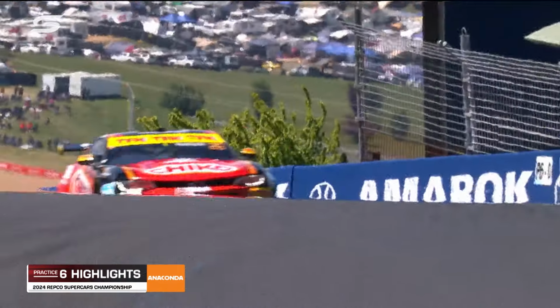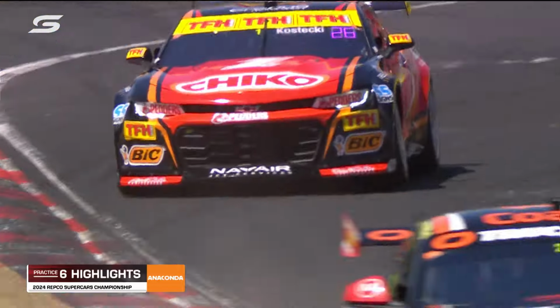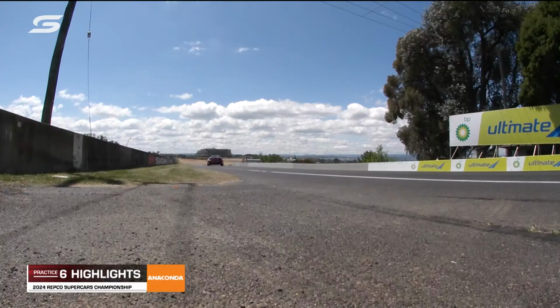Just the smallest of offs down there, enough to bring out the red flag. Brody Kostecki decided to go slightly differently to the rest of the field in that he went for his qualifying simulation run at the beginning of the session when the car was nice and cool, and so he had a pretty fast car at the beginning.